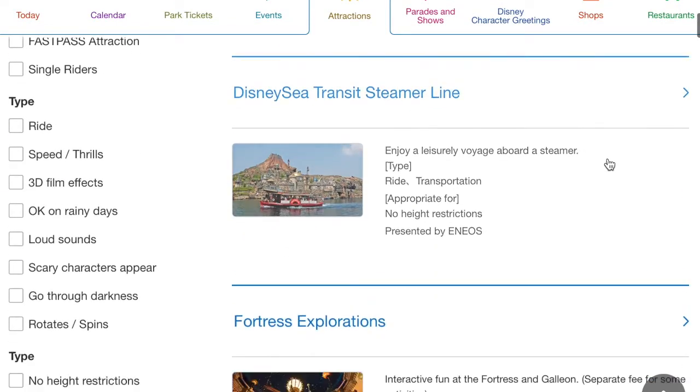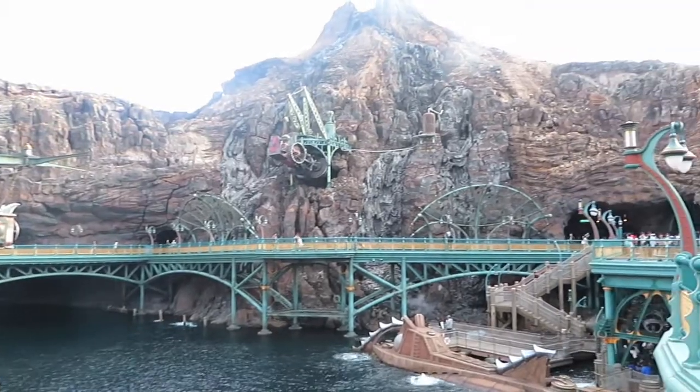For me personally, I would recommend going on Journey to the Center of the Earth. This is in Mysterious Island. It is a little bit scary, but not too scary. There is quite a drop at the end, so be warned if you are sensitive to roller coaster style drops. I wouldn't really call it a roller coaster. It's just a dark ride where you go around some corners and look at some things, and then at the end there is a drop. It is extremely fun, but the lines are extremely long. I would recommend grabbing a fast pass for that one, unless you want to waste 2 hours of your life.